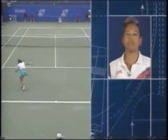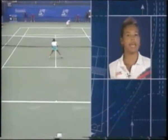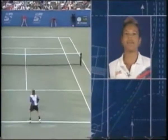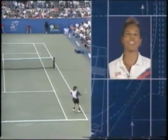Each player should be able to, first, make a smooth transition between the baseline and the net. Second, recognize when there's an opportunity to attack the net. And finally, understand when to go for a winner and when to hit an approach shot.